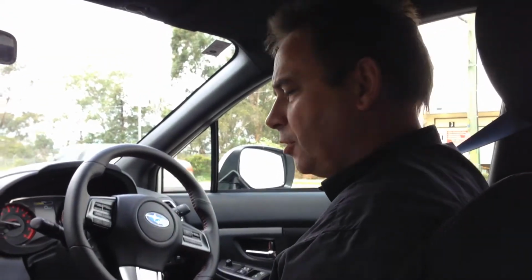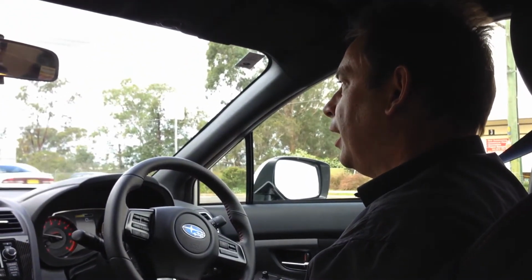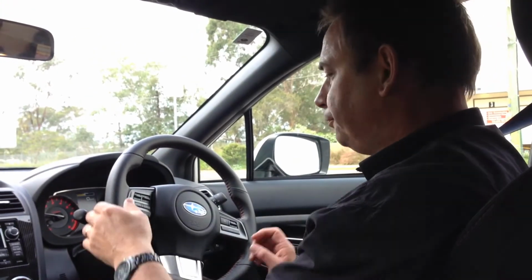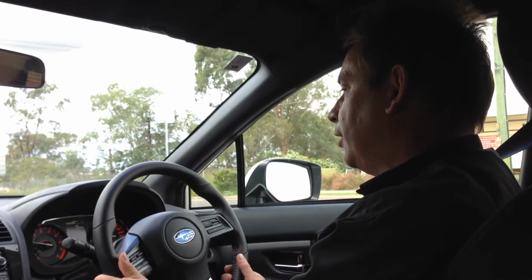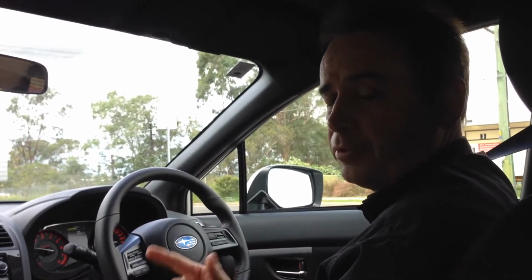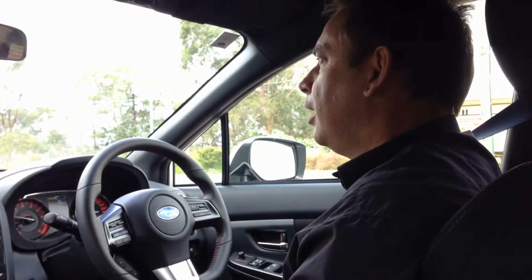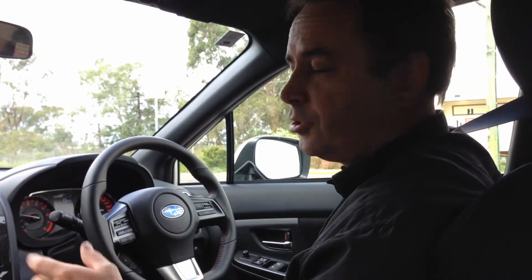You can put that in manual mode and run it as an 8-speed transmission, or you can leave it in fully automatic mode. And one of the great features of that transmission is in manual mode, you can change gears on the gear stick. But one of the things that I was surprised that it does, it has the SI-Drive option, which up until this particular model was only available in the STI WRX model, or for example the Legacy Liberty GT.